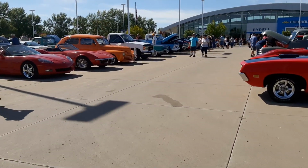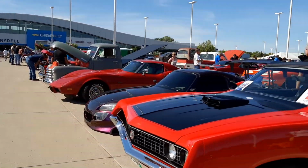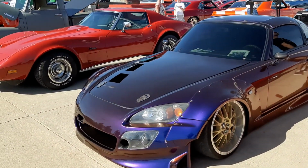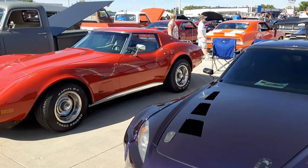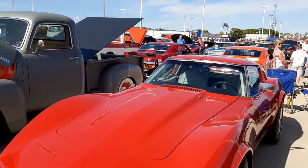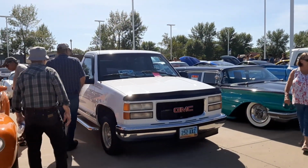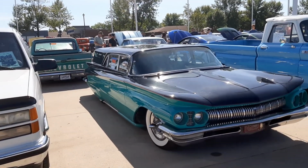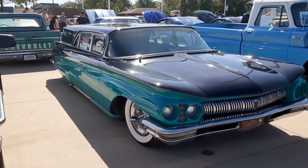And now we go down to the next aisle here. Nice Torino. That's interesting. Not exactly sure why there's a regular everyday GMC pickup here, but it's here. That's nice. That is awesome. It's for sale. I wonder how much he wants for it.